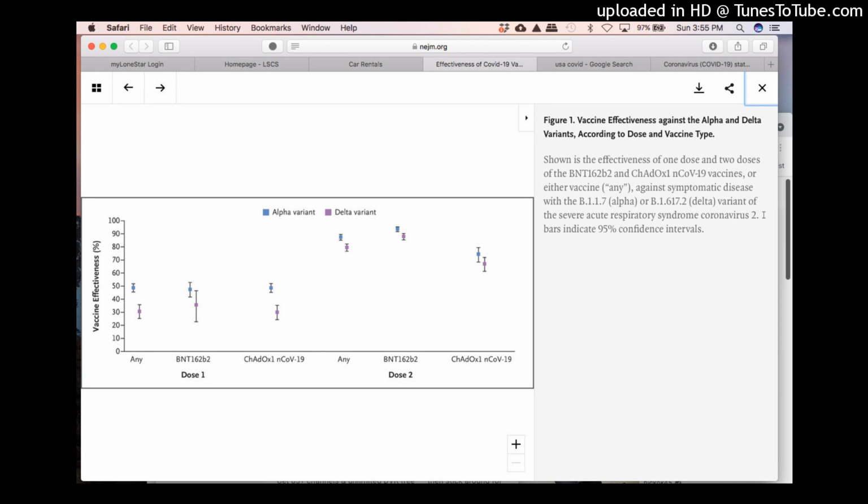P681R is at the S1-S2 cleavage site, and it appears that strains with mutations at the site may have increased replication, which leads to a higher viral load and increased transmission. Data on the effectiveness of COVID-19 vaccines against clinical outcomes with this variant have been limited.